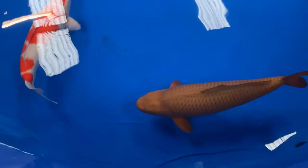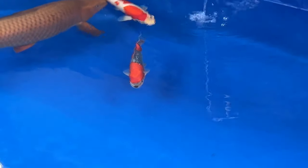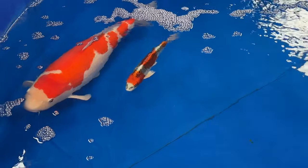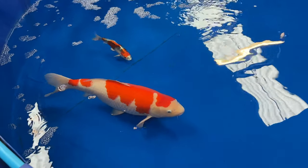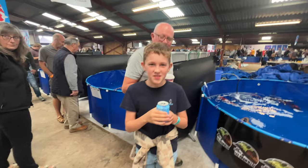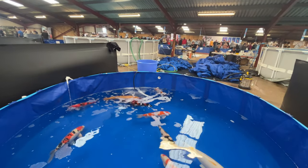Nice chug. Nice fish in there. Yeah. Nice little Kujaku. Nice Kujaku. Like that. Here he is, Humber Koi, the little famous one. Makes his dad look good. Just seen Aaron, he's around here somewhere as well.